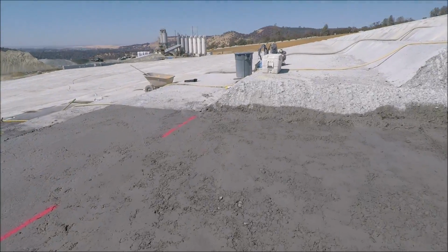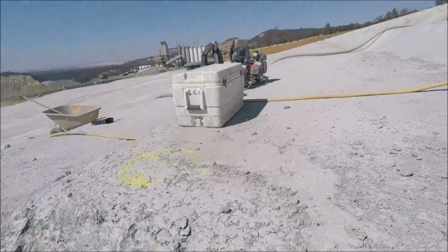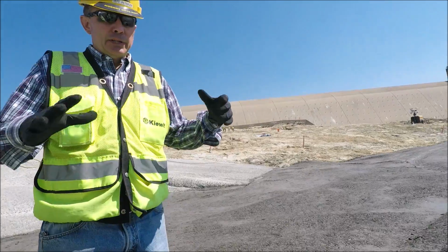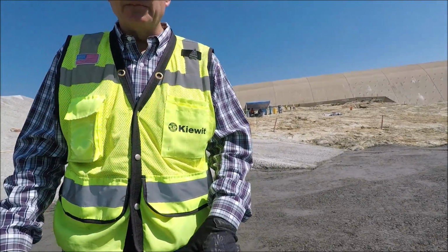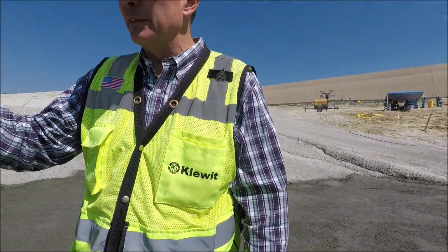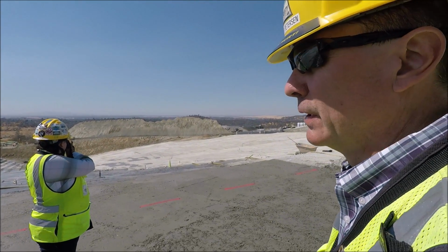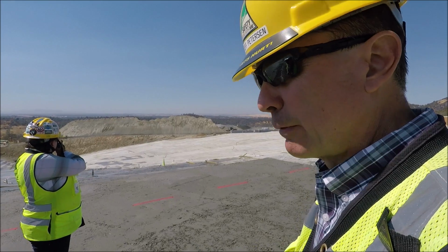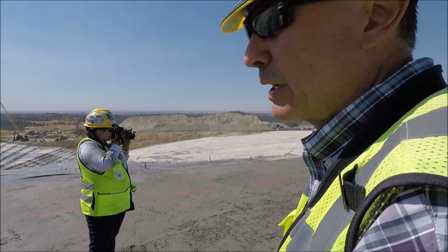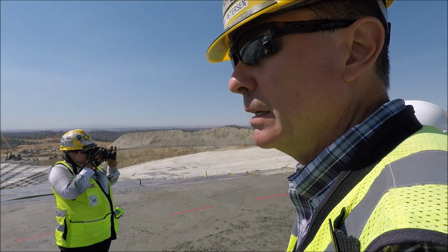And here's how the joint's going to come together. Hell of an amphitheater. It really cures while we're sitting on it because we want to keep it alive as we raise it up. But if we walk down even to yesterday's lift, it's already set up. We have to do a 14-day water cure on it and keep it moist for 14 days. But it continues to get stronger over time. Design strength's about 3,000 psi, but it'll continue to go past that.